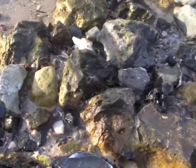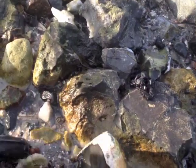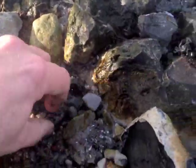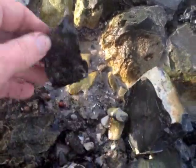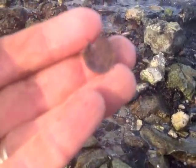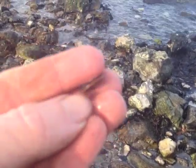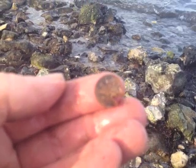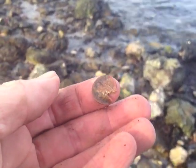All right, this is a live gold ring dig right here. Nice, strong 18 karat gold signal. Just a piece of scrap, big piece. Yeah, an American dime, butchered. Funny how my camera works sometimes. Sorry about the pictures.